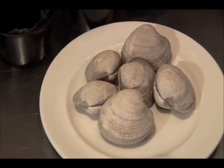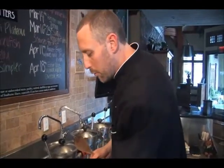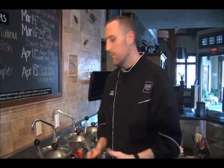These are little neck clams from the Eastern Shore, just really nice and salty and briny, and a little bit of chew to them, but they're also very tender at the same time. A little bit of sweetness too.